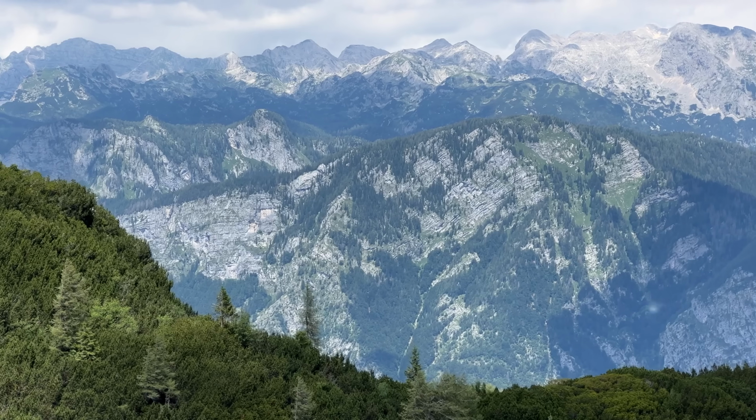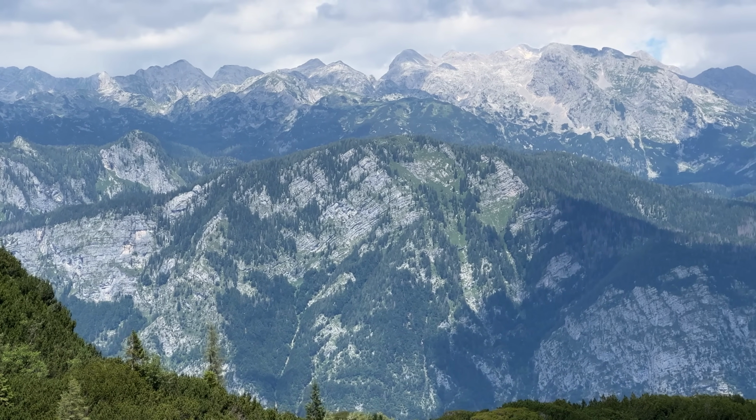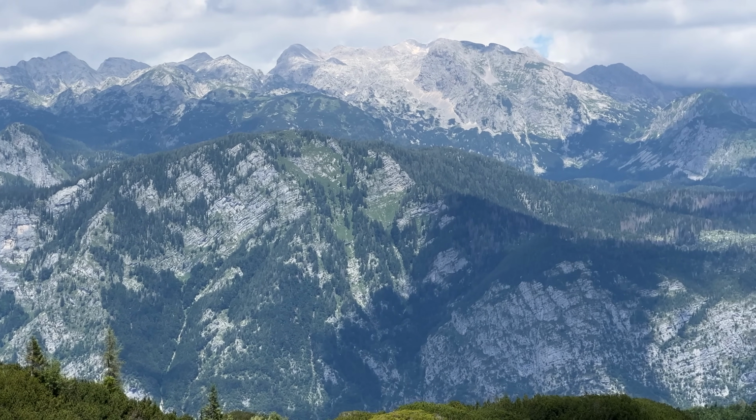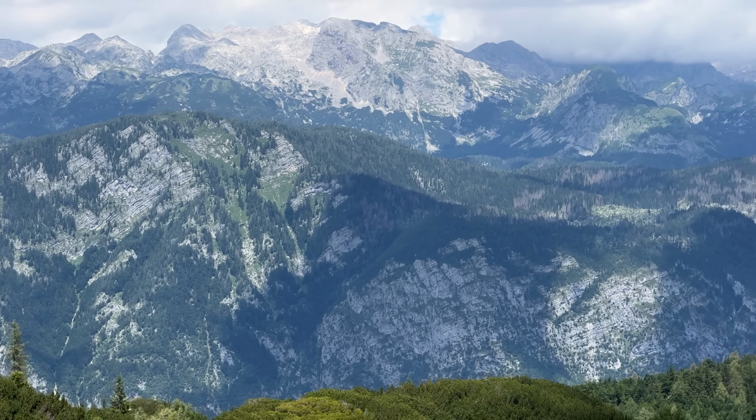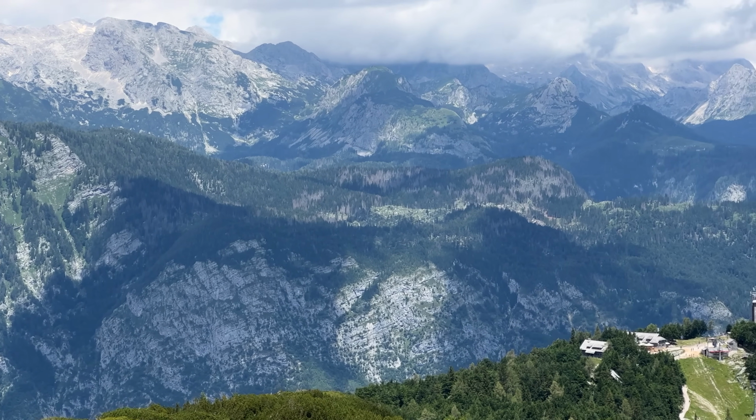And yes, okay, I'm sat in the middle of Triglav National Park in the northwest of Slovenia, which is an area of outstanding natural beauty. It really, really is. And how the Slovenians manage this area, I think, is absolutely fantastic. They still make a living from this area.